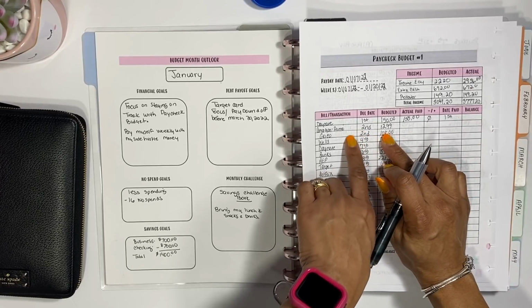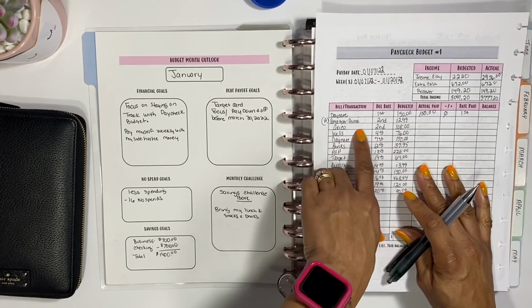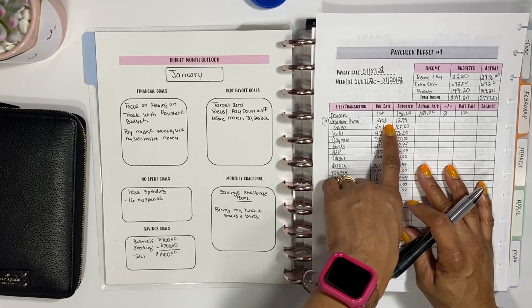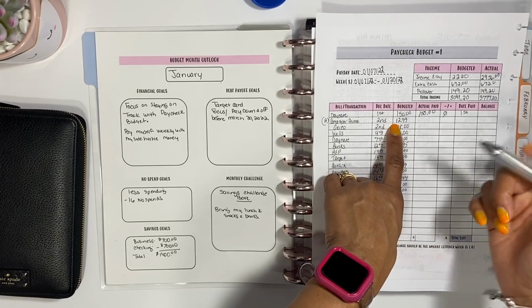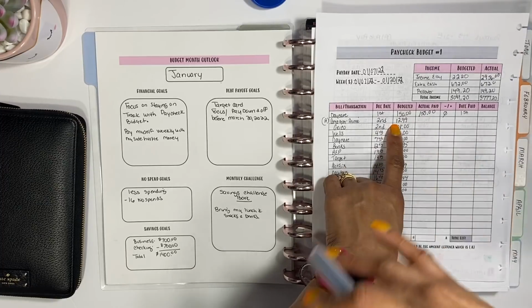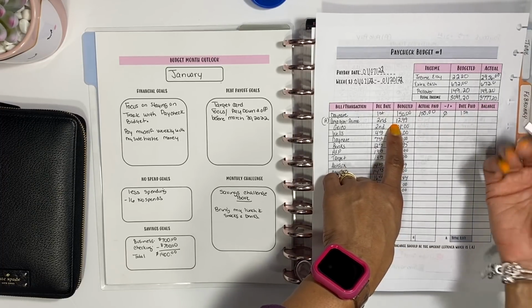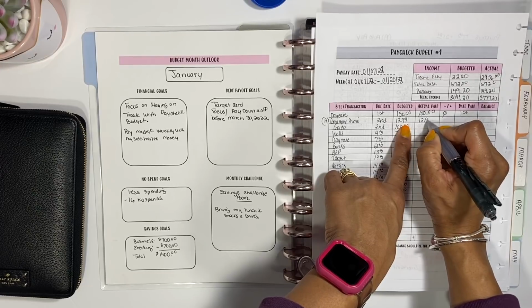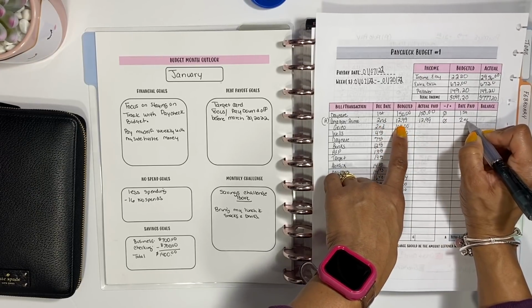All right, so we got Amazon Prime. This is basically an automatic payment, and you guys know that I did make an envelope for this because I want to pay it annually instead of paying it every month, because I'll have a savings of like $36, and I think it was like 88 cents, which makes sense to do that. So actual is $12.99, so no overage or shortage. So that came out on the second.